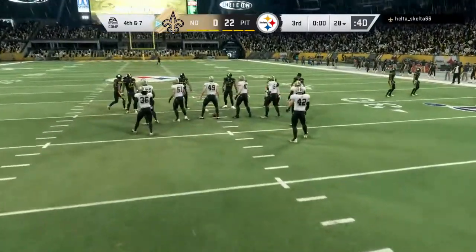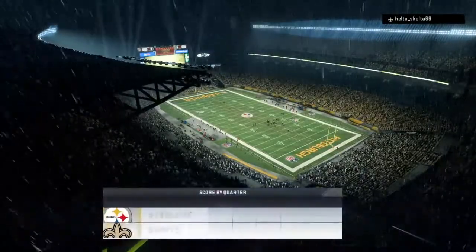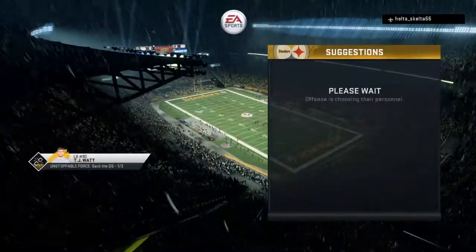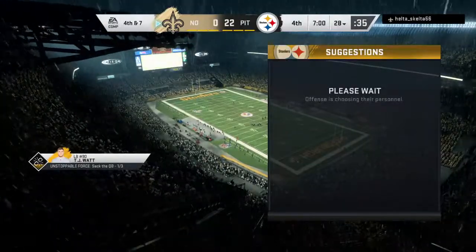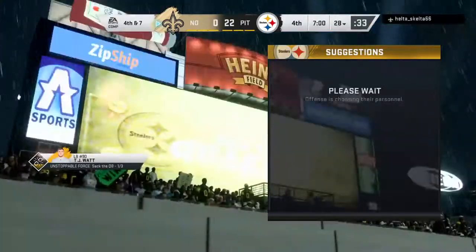Here's Thomas Morstead now as he's on to punt for the 4th time tonight. Back now in Pittsburgh. A lot of happy faces in the crowd at this point as their guys have a big lead here to start quarter number 4.